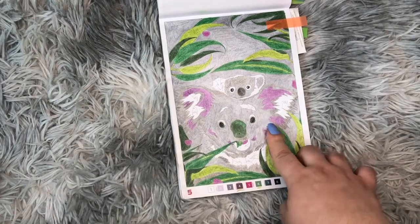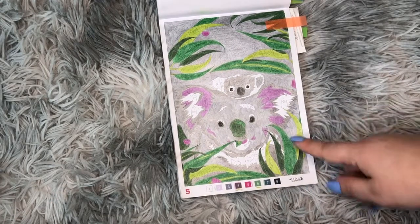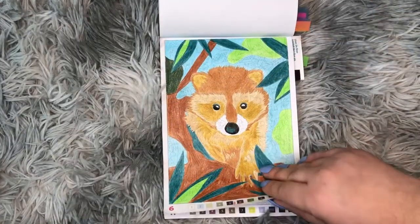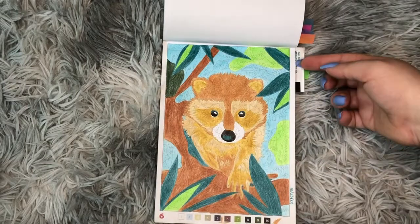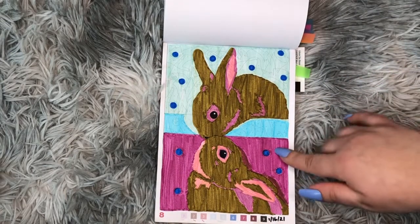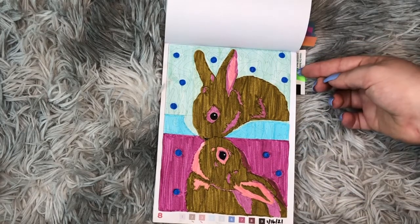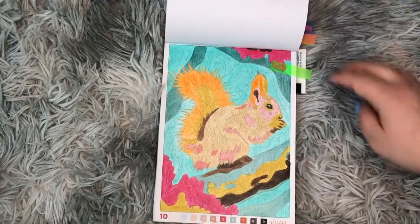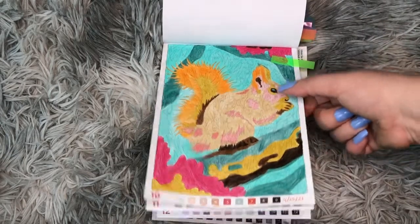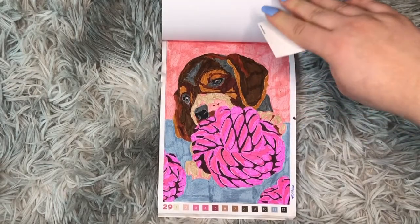This one I was a little salty about because the background and the little animal were the same color. Like, who thought that was a good idea? Okay, then I think I skipped some. These cute bunnies. Here I obviously used markers. I think these were my Crayola Super Tips. Then we have a squirrel that I did last month. And then we have one back here that I did last year. It's just a really cute dog.